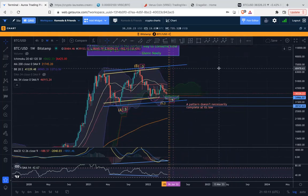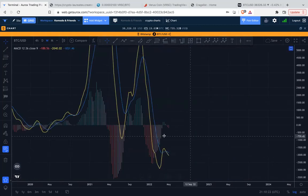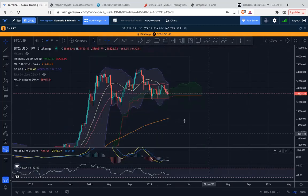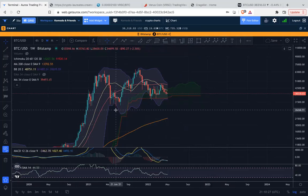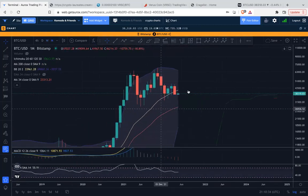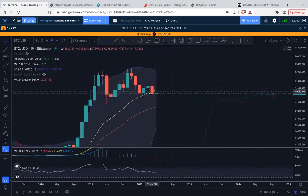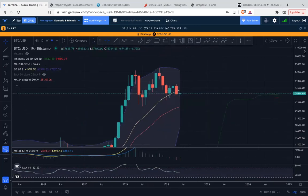Okay, here's BTC on the weekly. We are within the Ichimoku cloud, below the 20-week moving average. Not much else to say there. Continued negative momentum. On the monthly, just broke below the 20-month moving average in April with a strong close below that level. So what does that mean?